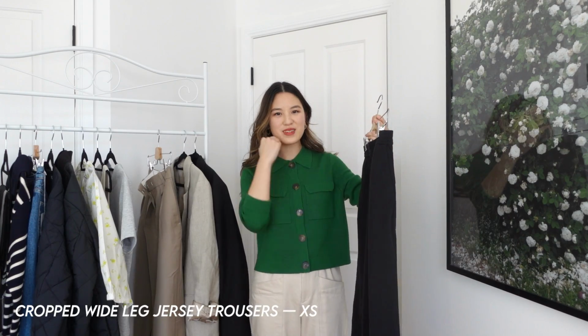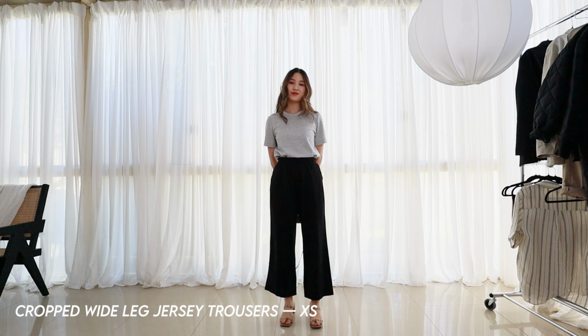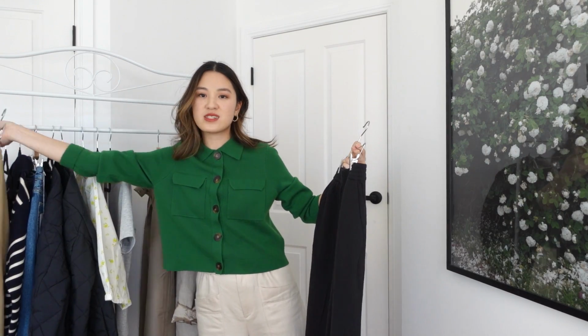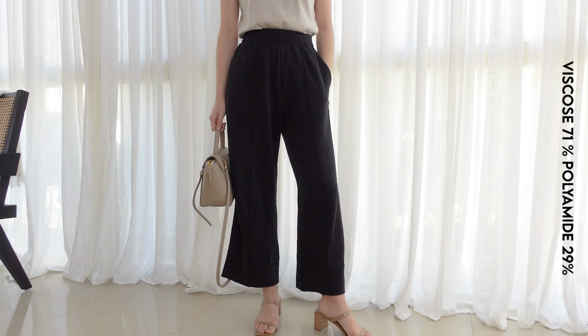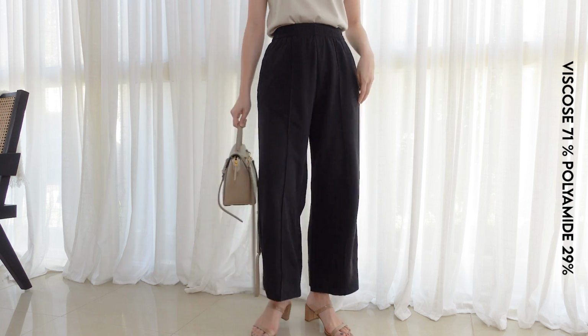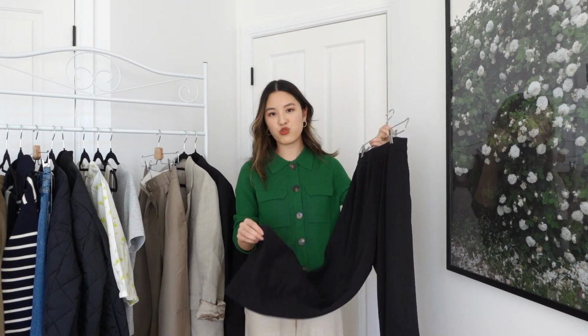I almost forgot about this pair of black trousers, but this is also another great option, especially if you are petite. The elastic waistband reminds me a little bit of this style that I have. They've both got that elastic waistband detail, and they've also both got that faux seam down the front of the leg. So these two styles are quite similar. I feel like this one is actually a little bit more petite friendly because it is quite a cropped style.